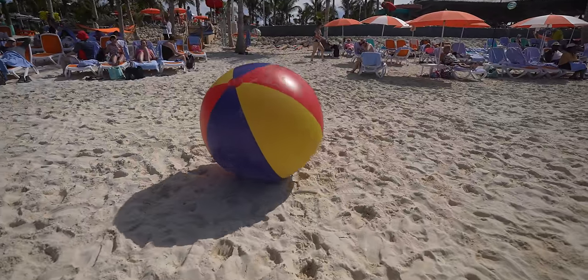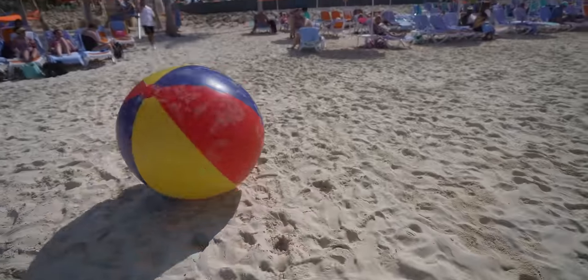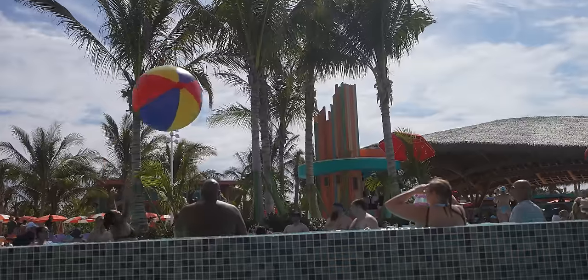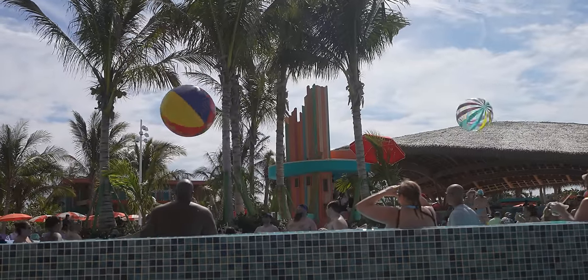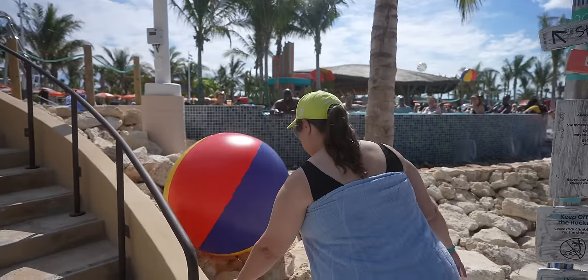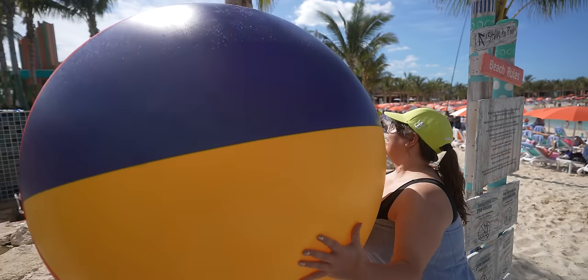Oh no, one of the pool balls rolled all the way down here. Are we gonna get it back up there? I can't throw it that far. Yeah, that's far. You can do it.